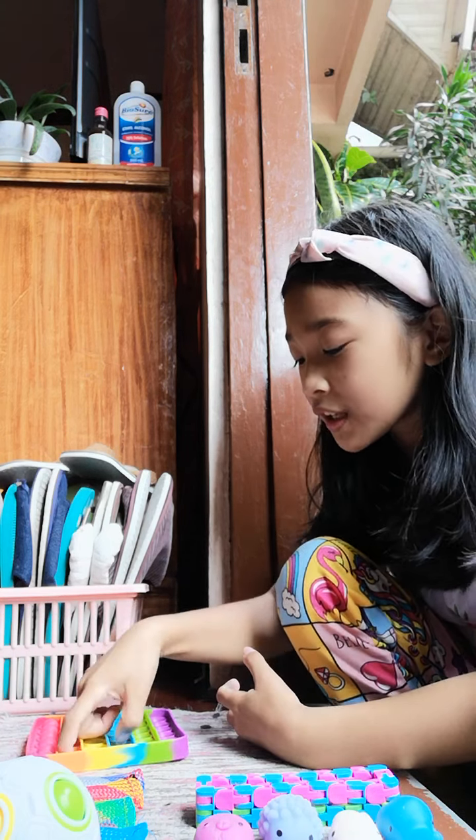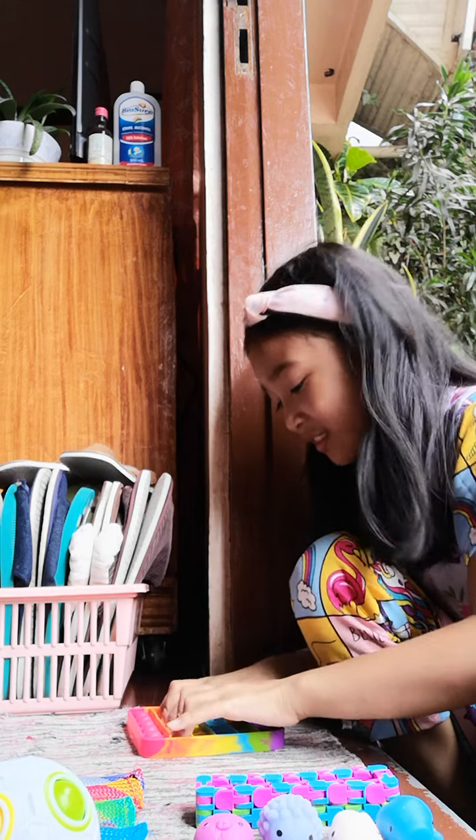So at first I thought the pop it was about the size of the orange one, and then boom, that's all. But it's actually bigger than I thought it would be. But that's cool, because this is nice.